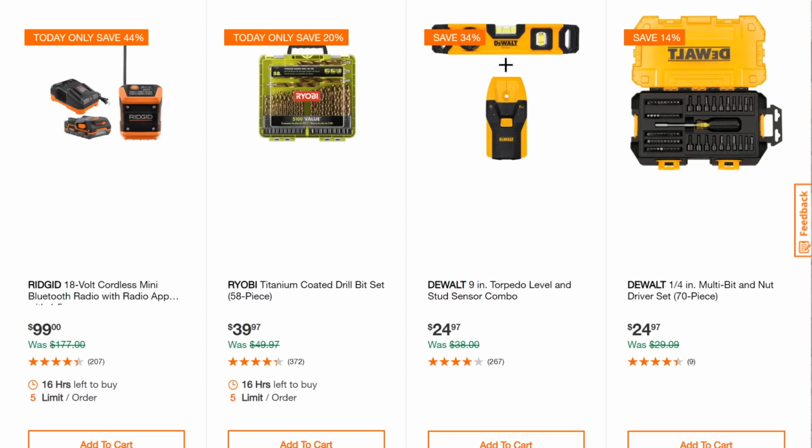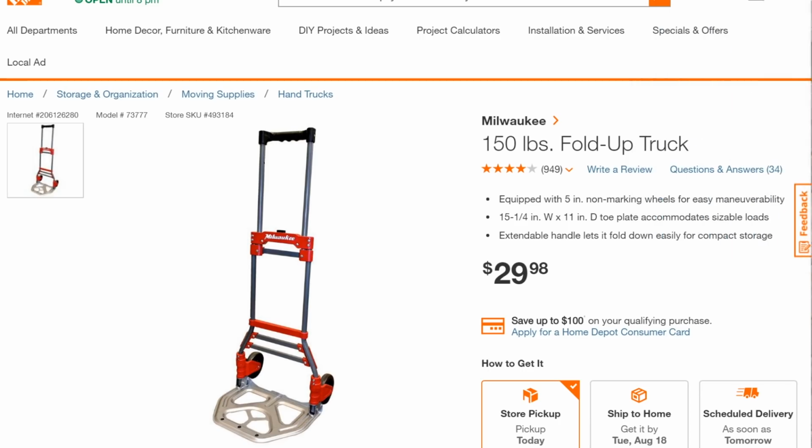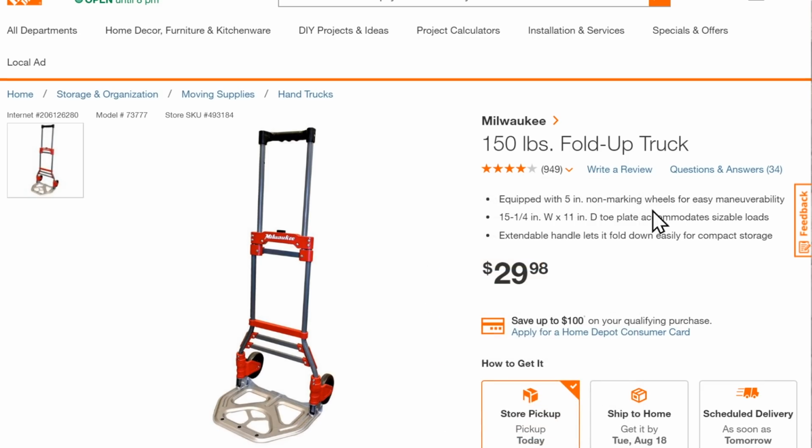All right, and moving on here at Home Depot, Milwaukee 150-pound fold-up hand truck. The price here at Home Depot, $29.98. This is not a bad hand truck for anything, but if you're using the Milwaukee system and such, maybe you want to grab it for that. I don't know. I don't think it works exactly with the Packout system, but it does say Milwaukee on it, which means it's worth that much more.